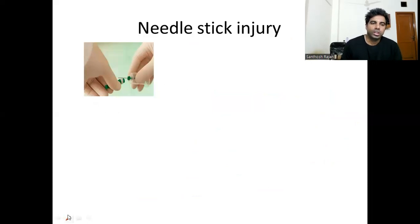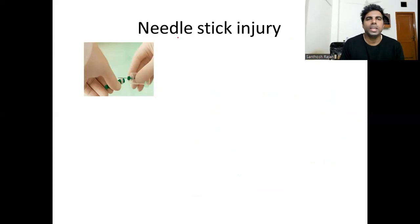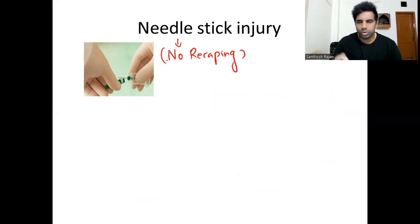Needle stick injury. Before going to needle stick injury, first look at this picture. The main thing in needle stick injury prevention is no recapping. Remember, no recapping. After doing any procedure, whether you're giving an injection, taking blood, or placing a cannula, never try to put the cap back after removing. You can accidentally prick your finger while you're closing.